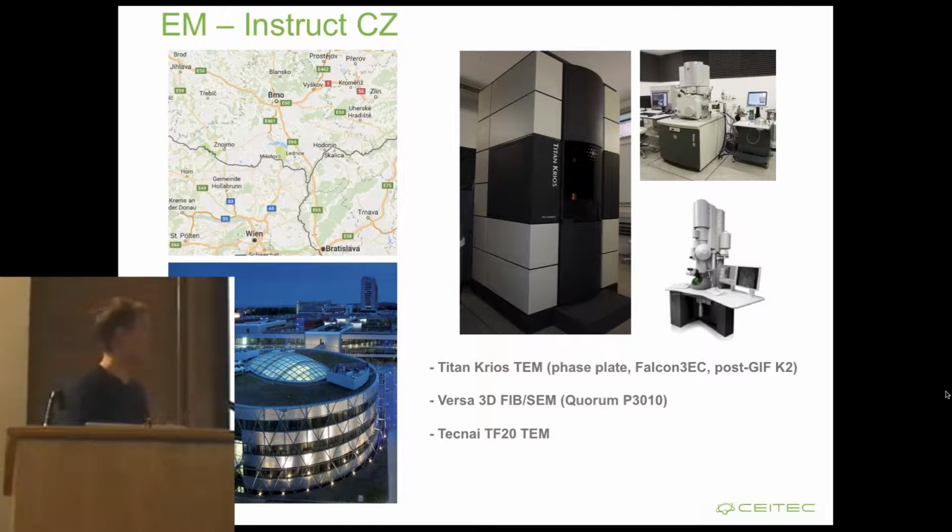Our EM facility is a relatively compact facility. We have one high-end transmission electron microscope, one what we call screening transmission electron microscope, and one small dual beam system, which we use for very interesting projects of lamella preparation and imaging, which I will also mention later. But I would like to give a short introduction of what we actually do and can do with our instrumentation on one project. And that's a study of the polyvalent staphylococcal bacteriophages.